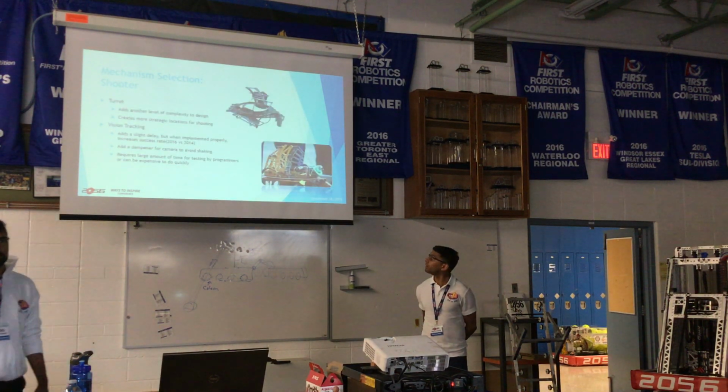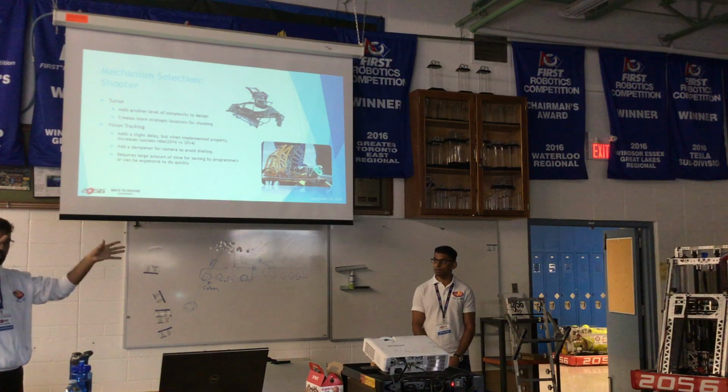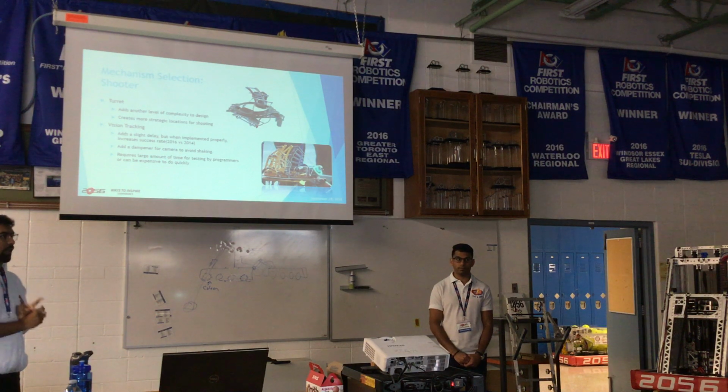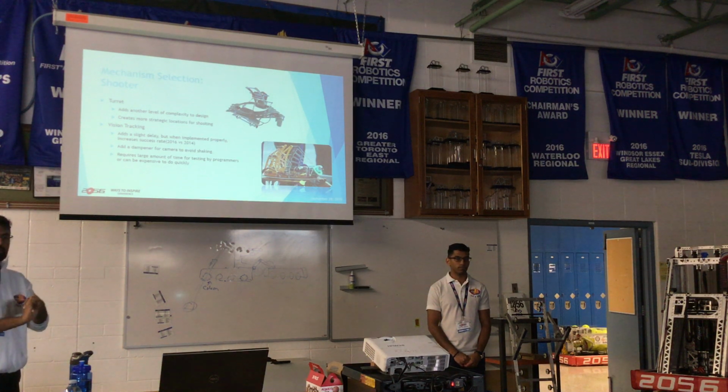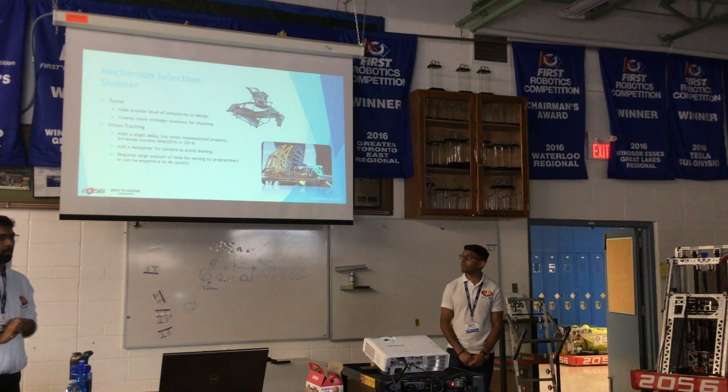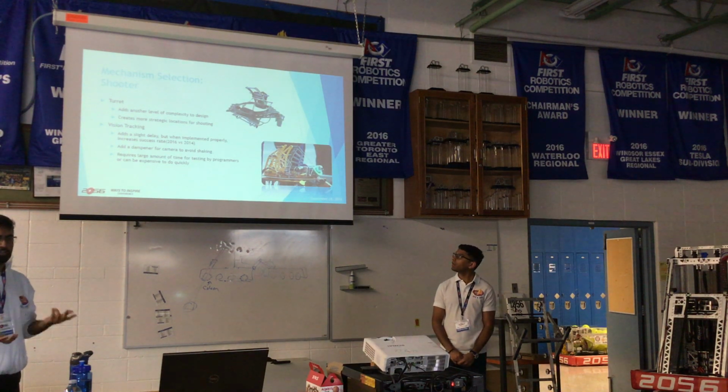One more thing you want to keep in mind when you're dealing with something that launches a game object is, do you want to add a turret, and do you want to add the extra development time to do vision tracking? Generally speaking, both of these things just increase your accuracy and save you time, but they also make everything drastically more complicated.